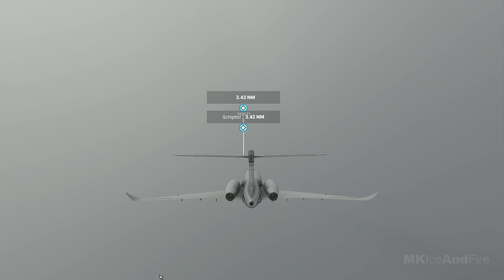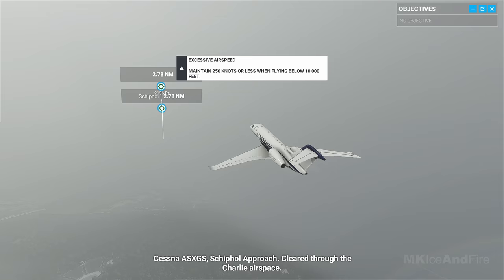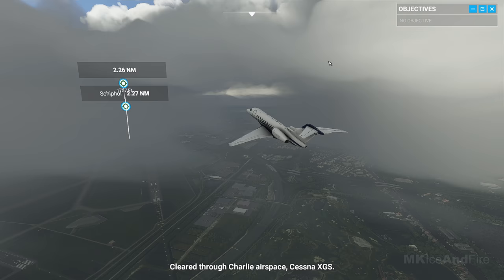Schiphol approach, Cessna Alpha Sierra X-ray Golf Sierra. Request clearance to transition Charlie airspace. Cessna Alpha Sierra X-ray Golf Sierra, Schiphol approach. Cleared through the Charlie airspace. Cleared through Charlie airspace, Cessna X-ray Golf Sierra.